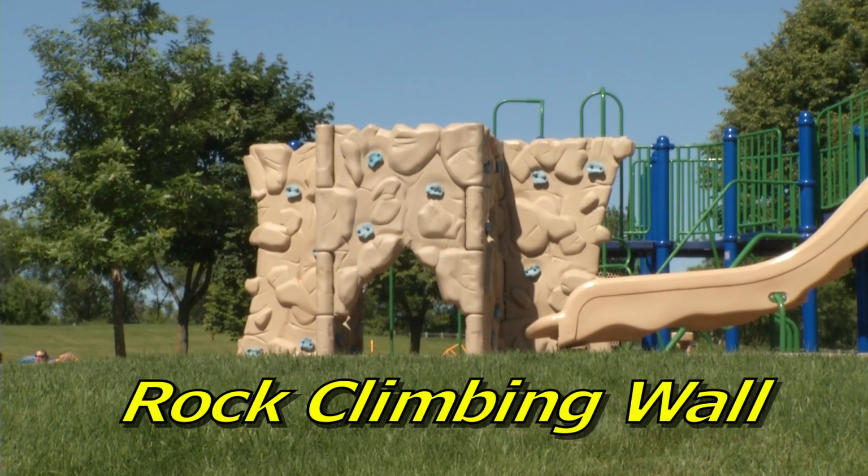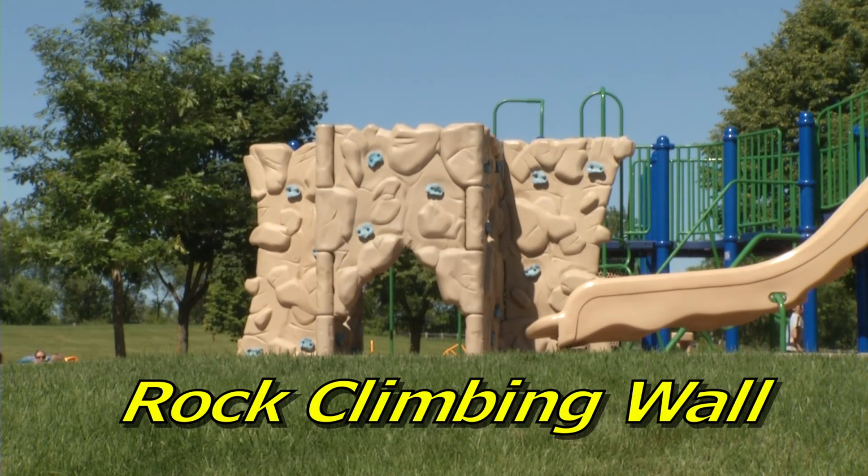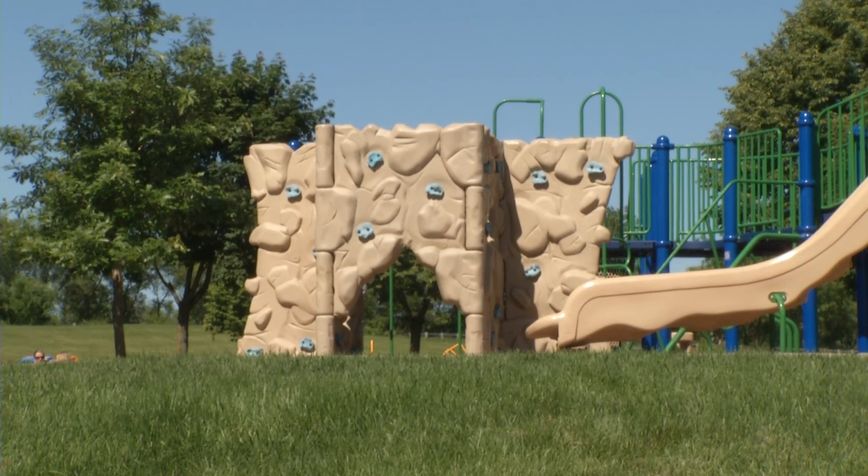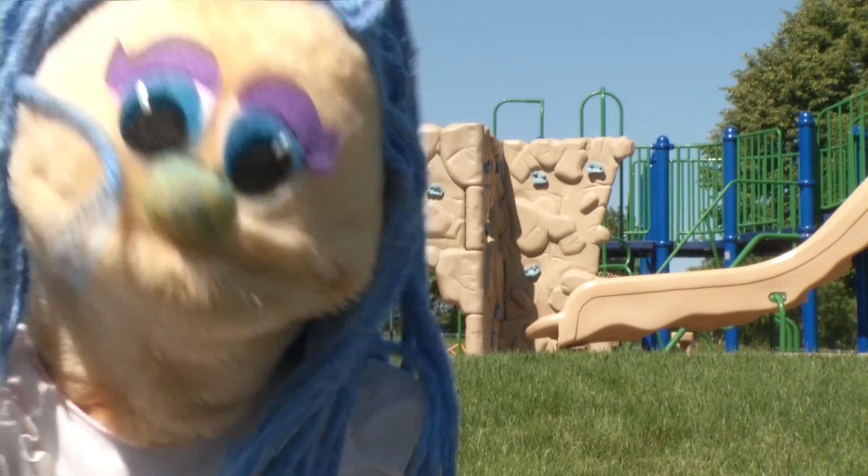Oh, see, it's the rock climbing wall here on the playground at Casperson. You didn't do that hot, did you? No!